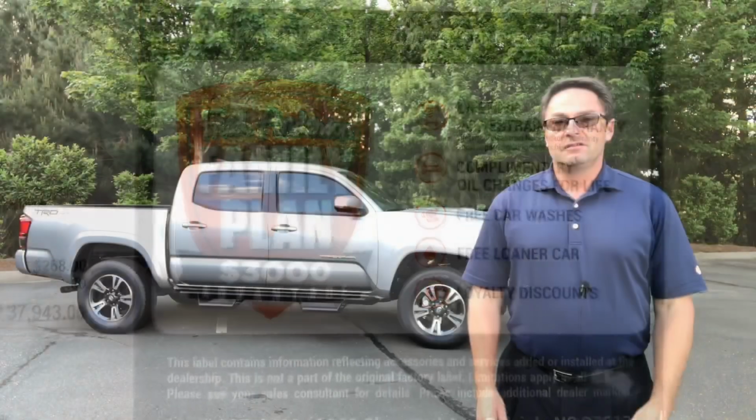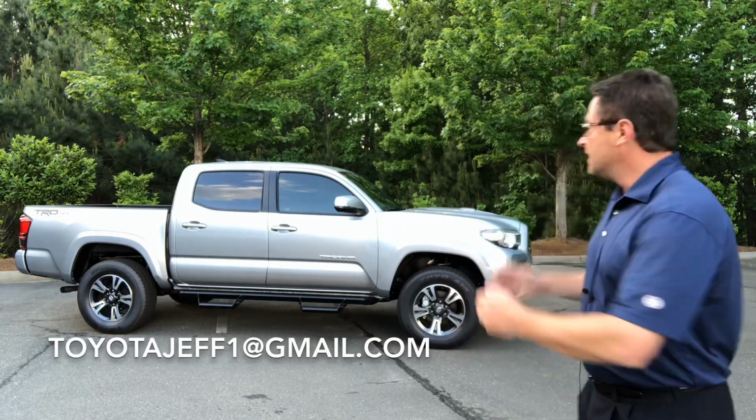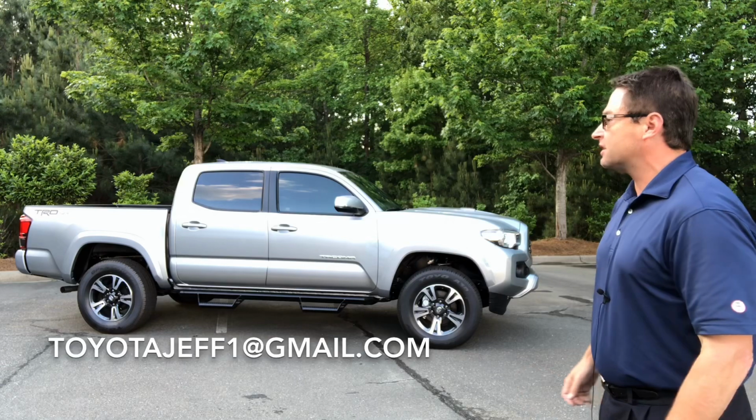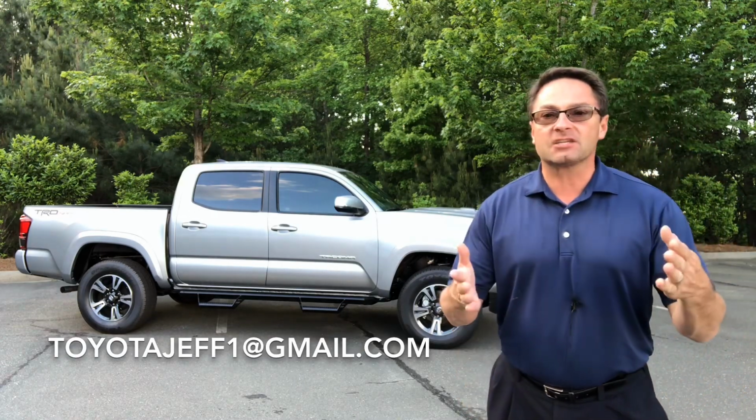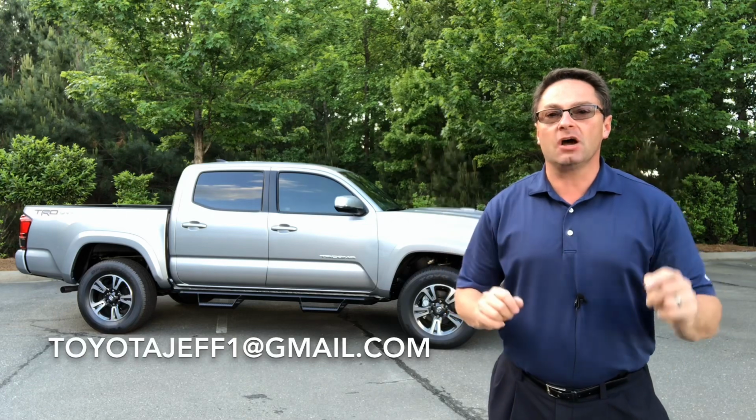So there you have it. Write down in the comments section which one you prefer best, a base TRD Sport Tacoma or one that's been accessorized. It's been pimped out. It's been made its own.